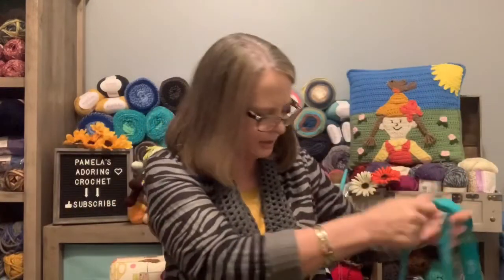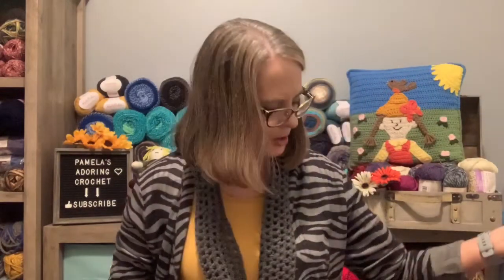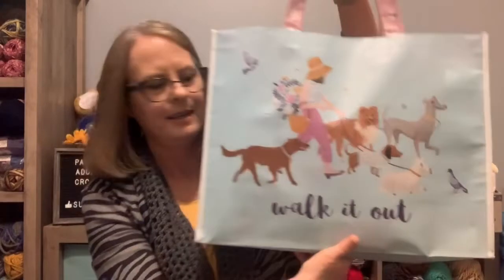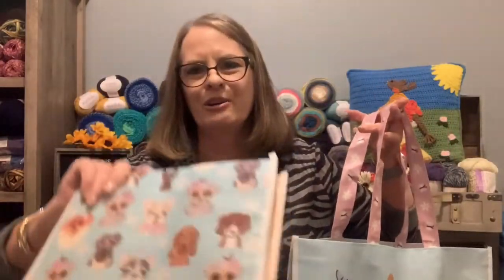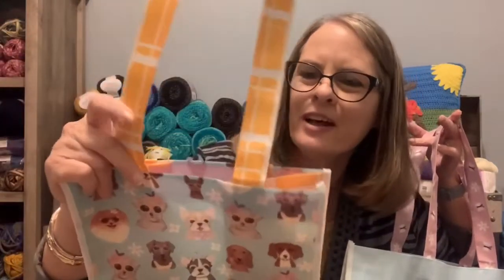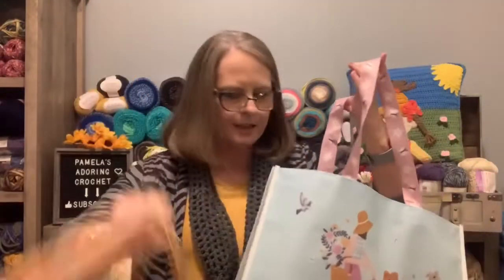Okay. So at the register, I thought, well, since my daughter's doing this with me, I might surprise her with a project bag too. She loves dogs, so I found this one for her. And her little matching bag is so cute. I love the handle on this one, right here. Has the little dogs all over it. The color on it is prettier than the pink. But anyway, they kind of go together, so I got that for her.